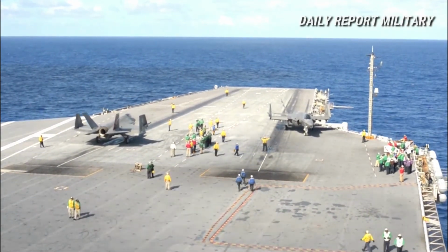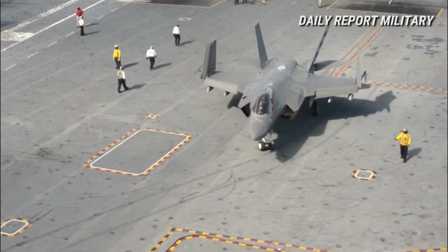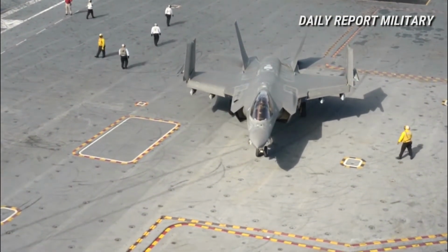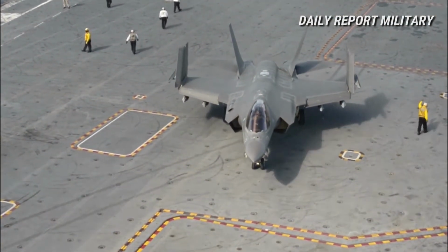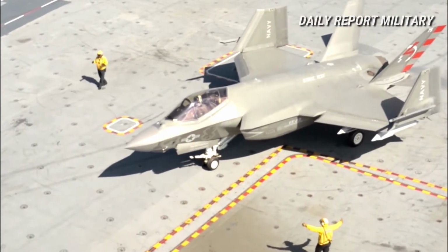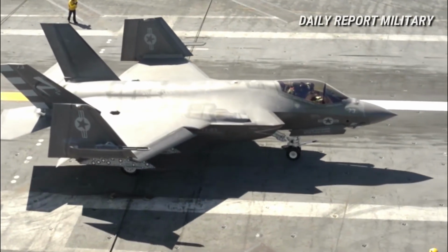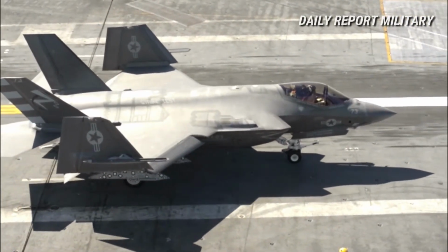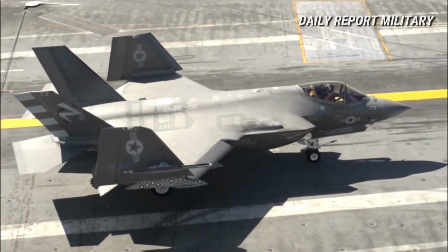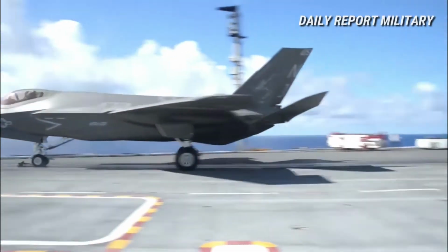Currently, the F-35 is one of the most advanced fighter aircraft in the world. Only the F-22 Raptor is more capable. Also, the F-35 is the second true fifth-generation fighter after the F-22. Latest Chinese and Russian fighters such as Chengdu J-20 or Sukhoi Su-57 cannot match the F-35 in terms of technology.